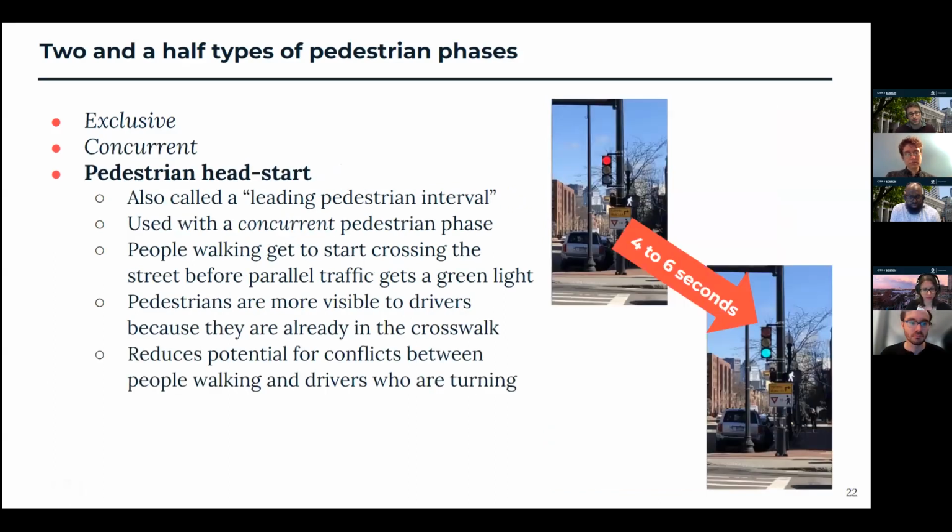And that last one, as the title was indicating there, is pedestrian head start. Sometimes it's called a pedestrian head start, sometimes it's called a leading pedestrian interval, or an LPI. And those generally range in time from 4 to 6 seconds. It gives the pedestrians a bit of a jump or a head start to get off of the curb and into the crosswalk itself. And it improves the sightline and visibility of pedestrians to drivers who might be turning over that crosswalk once the light turns green. So it's a very significant and impactful safety measure. And we do try to apply those where we have these concurrent crosswalks.